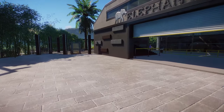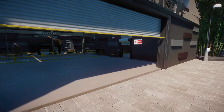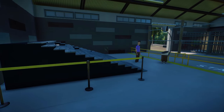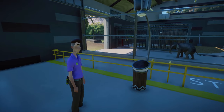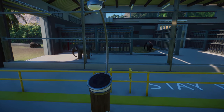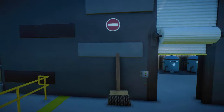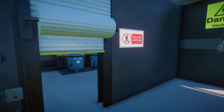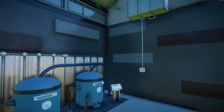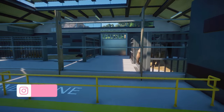So this is the elephant house. The elephants do not come in and out of this area. This is for trucks and actual VIP guests, and guests that have paid for the educator tour and to feed the animals. We have to stay behind the line area to make sure that they're not that close to the animals. And we have this area here where it's like a feeder room and a water room. We've got some hay and some feeders over here.